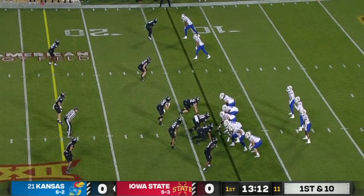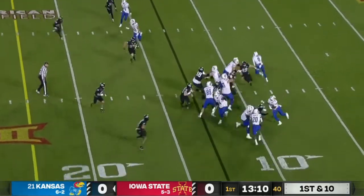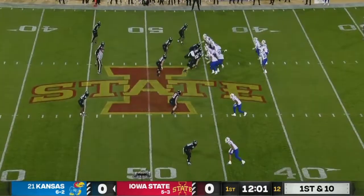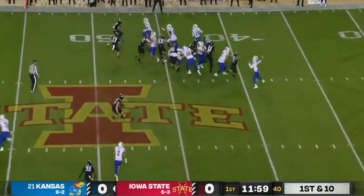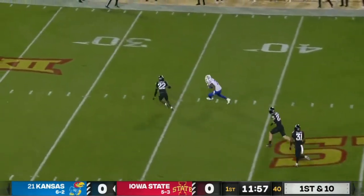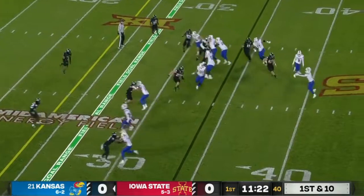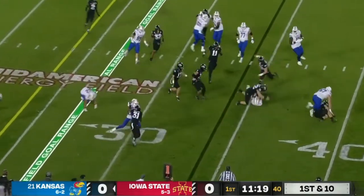In the Big 12. Iowa State had it, went 3 and out. Now Kansas with it for the first time, and they keep it on the ground. That's what the coaching staff told us. Second fastest player. Here's to the air, a slant, and that is caught. And that's normally a backup. He's stepping in for Jeremiah Cooper, who is injured and unavailable.